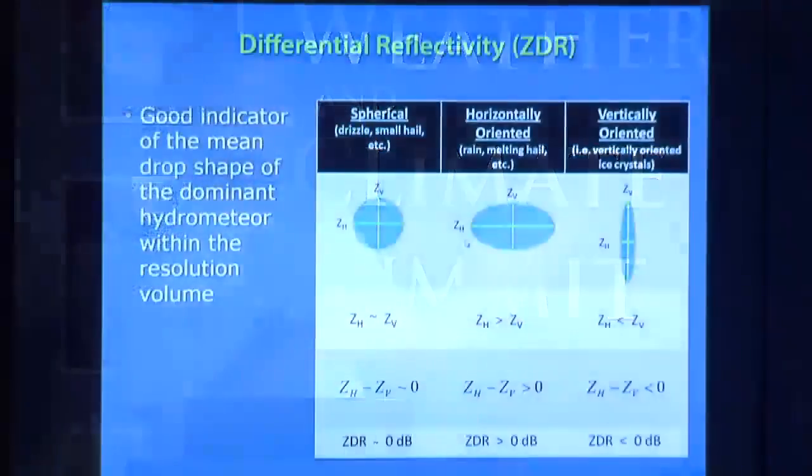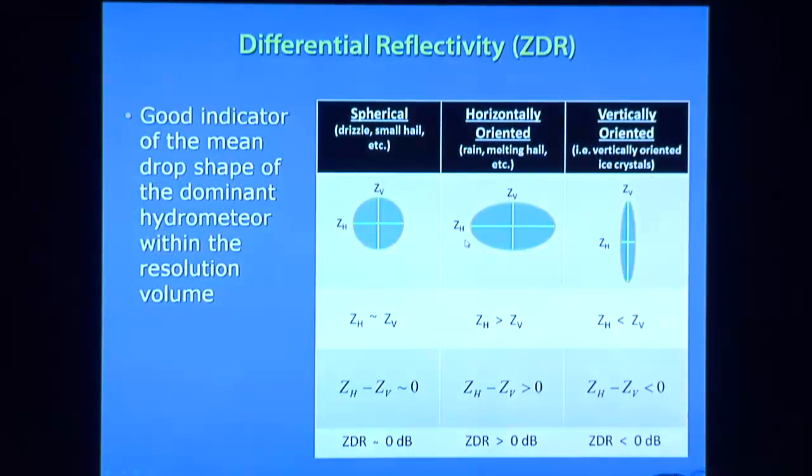If I've got a horizontally oriented target, then my horizontal reflectivity factor is going to be greater than my vertical. So if I take that difference, I'm going to get a positive ZDR. So a positive ZDR indicates a horizontally oriented particle. And then if I've got a vertically oriented particle, my horizontal is going to be less than my vertical. So if I take that difference, I get a negative ZDR. So vertically oriented particles will have a negative ZDR.